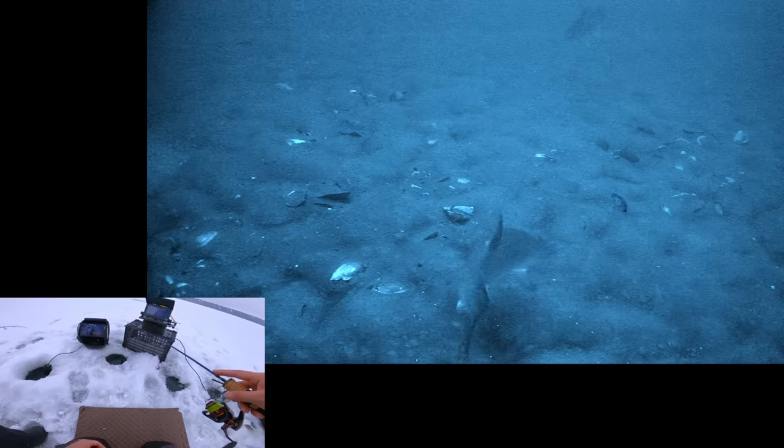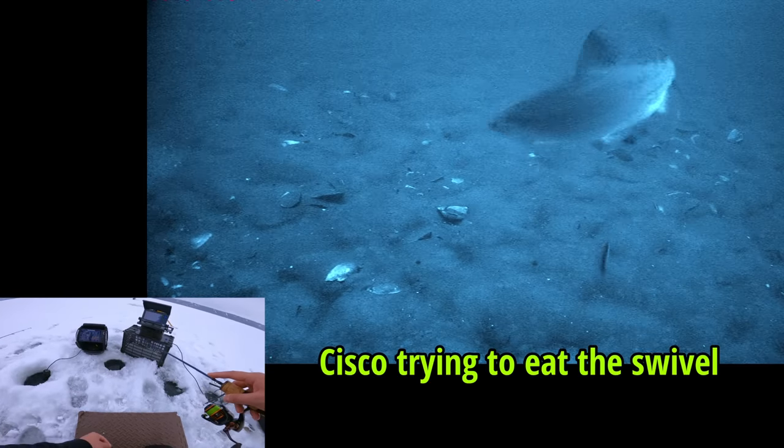Oh yeah. Oh, Cisco. Cisco trying to eat my rattle bait. Oh, I got it? No. Oh, that's, yeah, use yours. Oh. There's walleye in the back too. Yeah, it's going after you. Oh. You got it. Oh, came off? Oh yeah, things are happening.